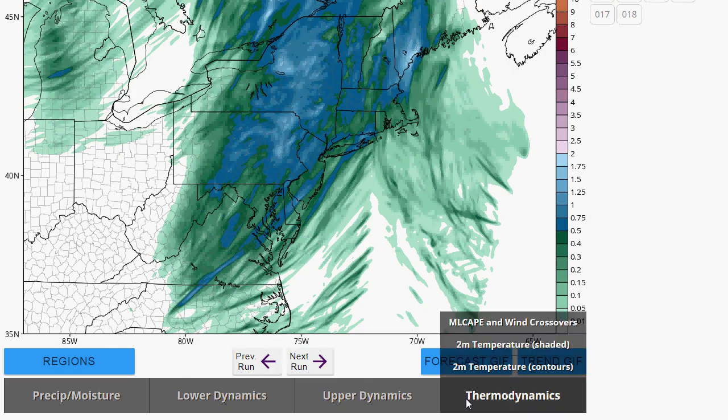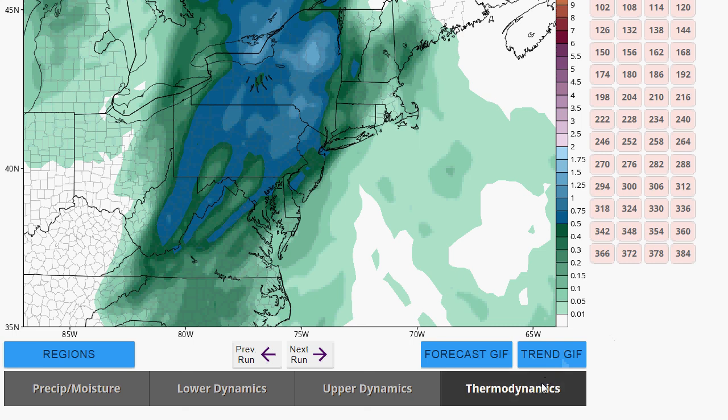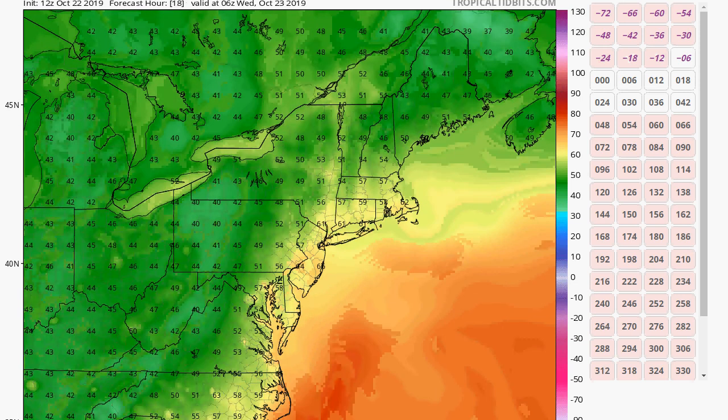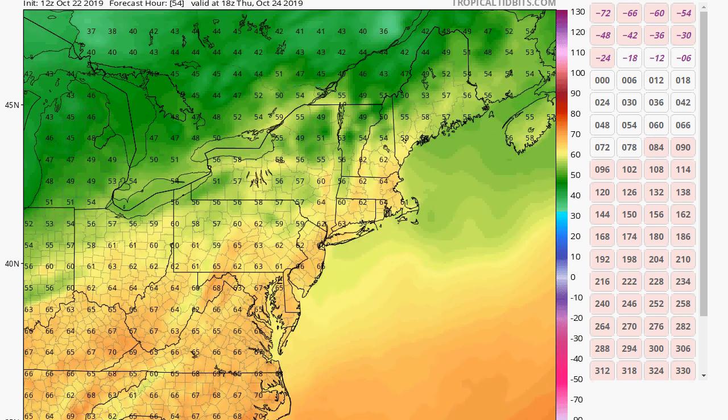So let's now take a look at the temperatures. We're gonna go back to the GFS and take a look at the temperatures we will be dealing with the next couple of days. After this front moves through, we have a nice day tomorrow. Seasonable temperatures, low to mid 60s. Thursday, more like mid 60s.